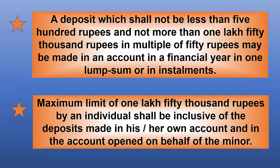Deposit, which shall not be less than 500 rupees and not more than 1,50,000 rupees in multiples of 50 rupees, may be made in an account in a financial year in one lump sum or in installments. The maximum limit of 1,50,000 rupees by an individual shall be inclusive of the deposits made in his or her own account and in the account opened on behalf of the minor.